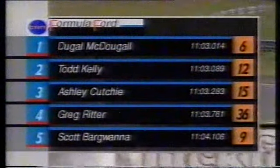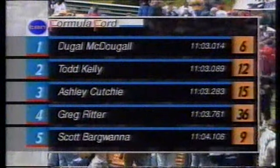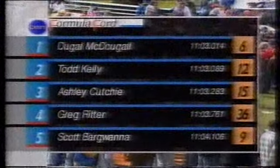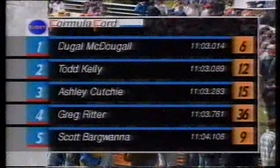So they take the checkered flag here at Sandown for the John Davison Formula Ford Trophy, and McDougall takes the win from Kelly. Cutchy in 3rd spot. Scott Bargwanna, sorry, it's young Greg Ritter who's come through just to take 4th spot. What a great try for him. Bargwanna pushed back to 5th, Macro 6th, Richard 7th, Shearer 8th, Jones 9th, and Zerner rounds out the top 10. Recapping the top 5, McDougall, Kelly, Cutchy, Ritter and Scott Bargwanna, as what's been a very successful Formula Ford series this weekend here at Sandown, and a lot of great talent for the future going on display.